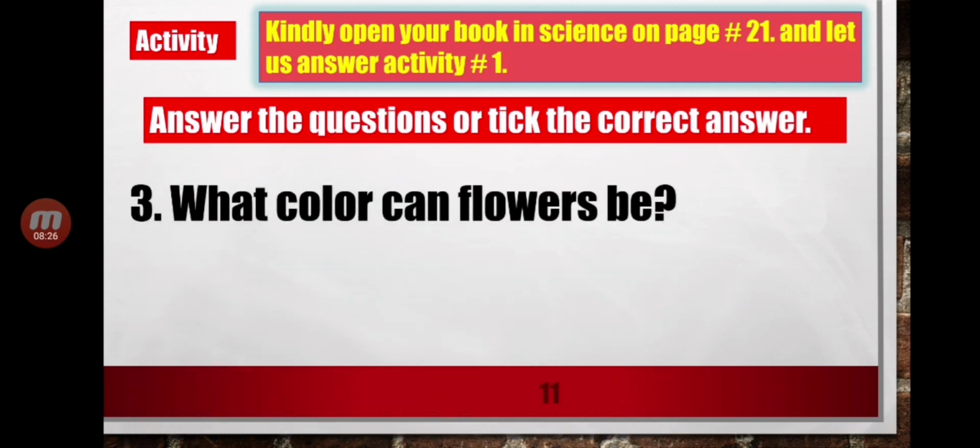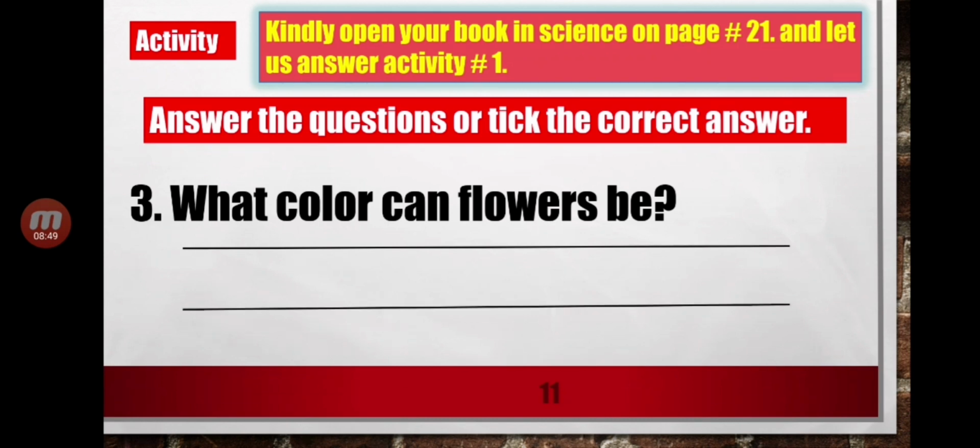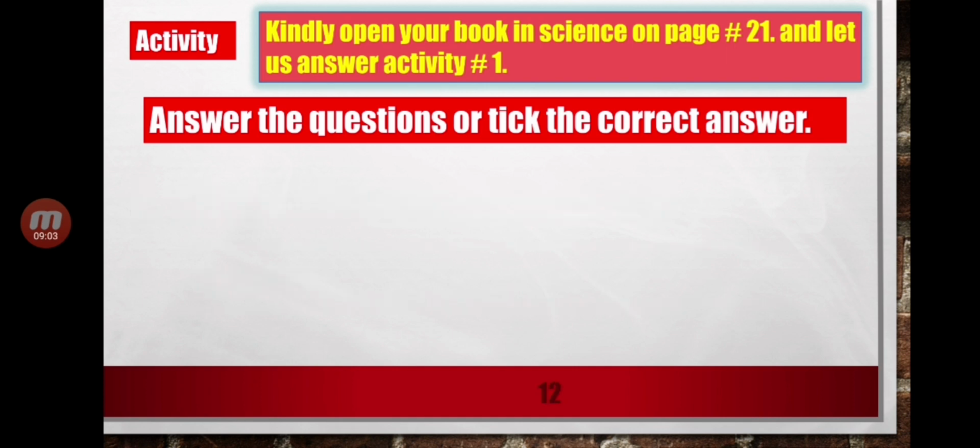What color can flowers be? There are a lot of colors of flowers, right? Now give me one example of a color of a flower and write it. It can be black. You can write "It can be" and then the color. Did you understand? Very good. Now let's proceed to number 4.